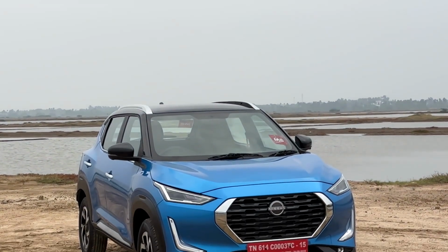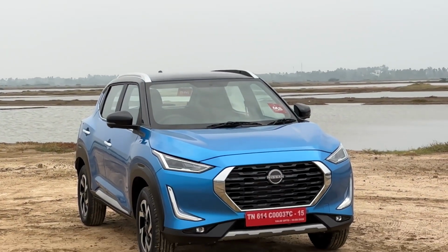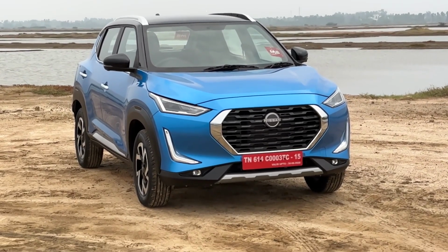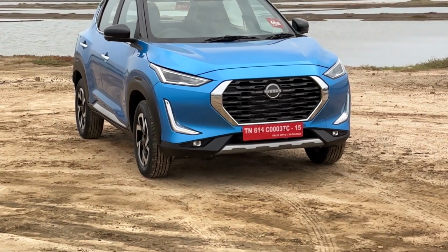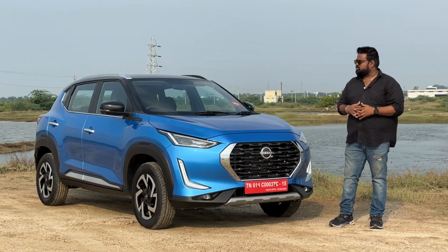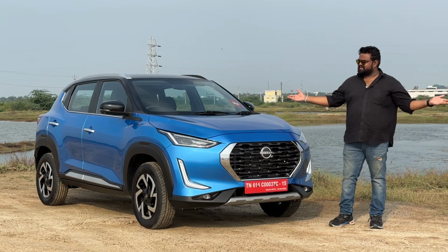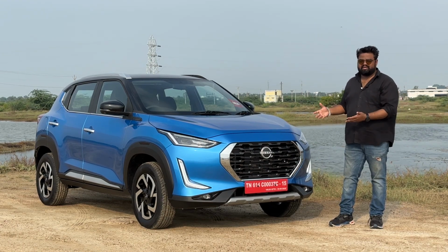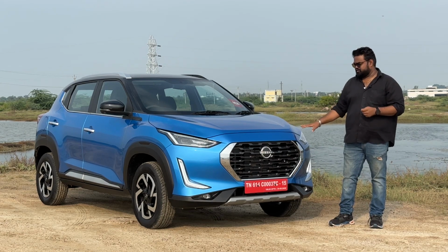Obviously, looks are subjective, but in my opinion, this is a smart looking car. It has all the cues and makings of an SUV. It has a good ground clearance. It can do a bit of soft roading too. So you can drive to a place like this where you don't have proper roads. This is sandy, and you can definitely have a little bit of fun with this car.